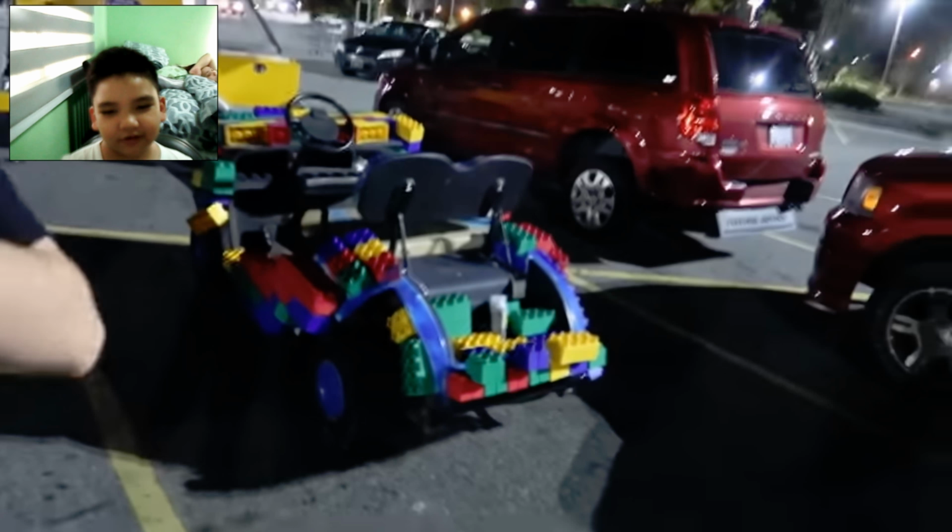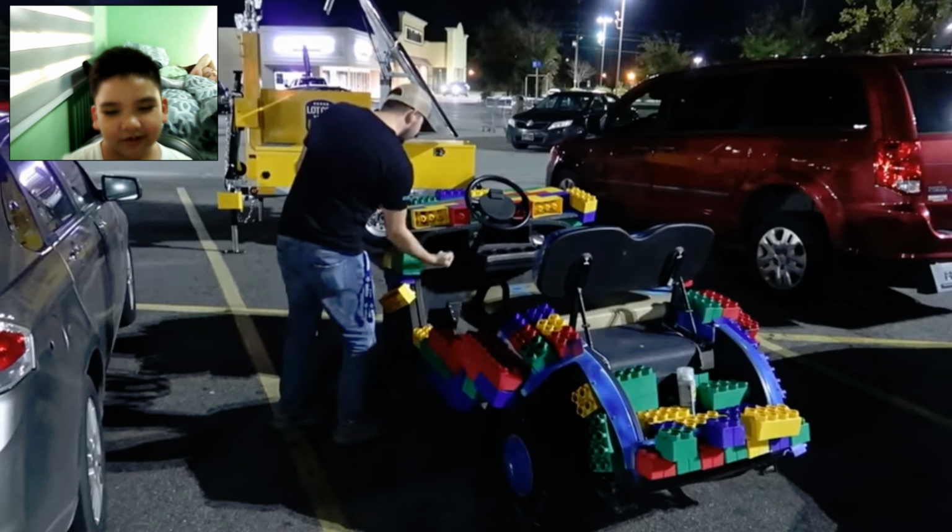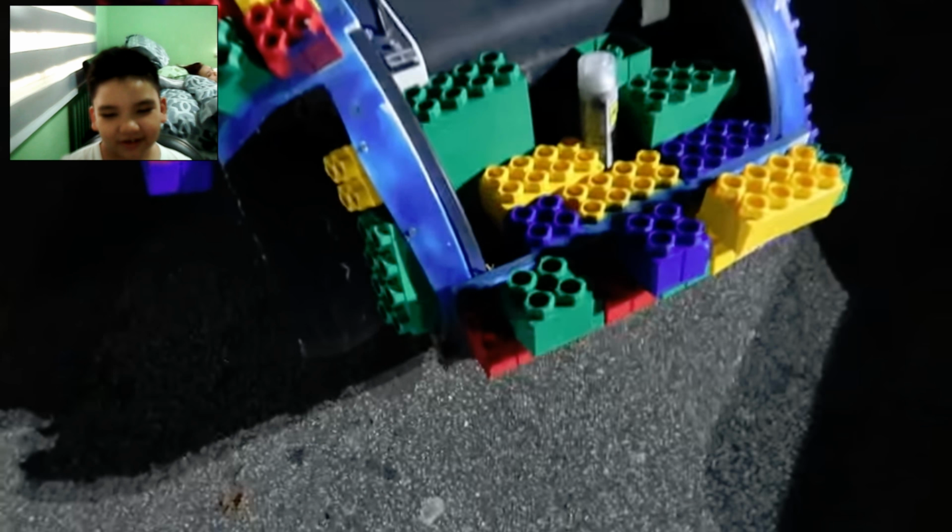Alright guys, as you can see, we are here at Walmart. Just gonna throw it right in this parking space. Walmart. Did you lock it, Chris? Yeah. Wait, let me just make sure. Pretty locked. Yeah, it's locked.